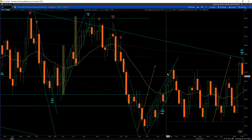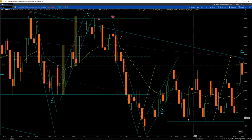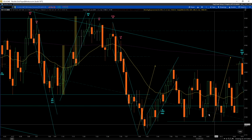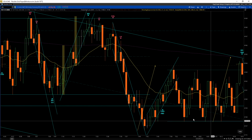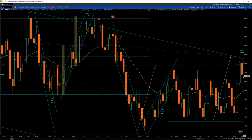Then it did make one measure move up, and then I saw a potential second measure move. So when this was forming, I saw this triple bottom as probably a new low, not the lowest of this one, but just a localized new low. First entry short, second entry short. I like this signal bar a lot.